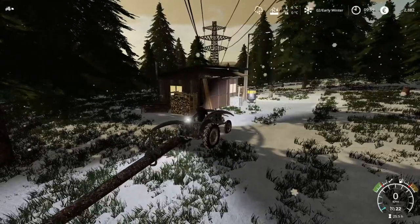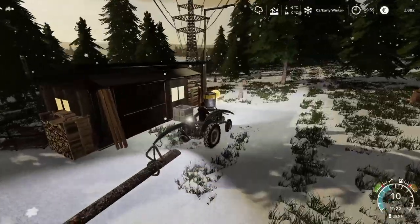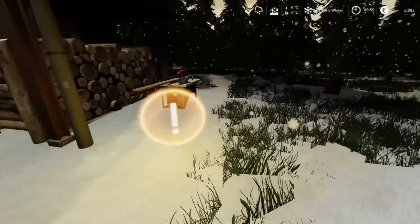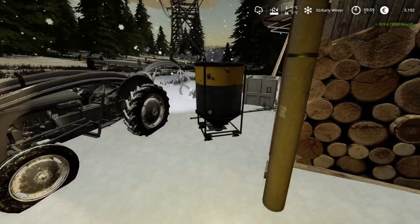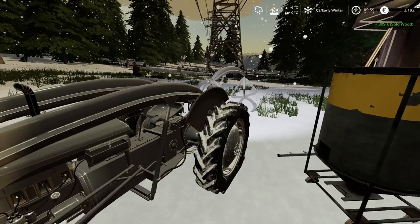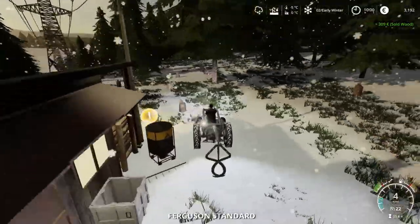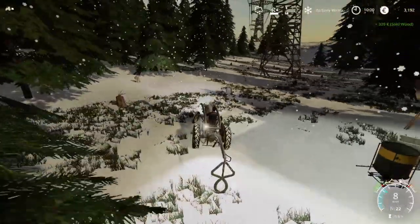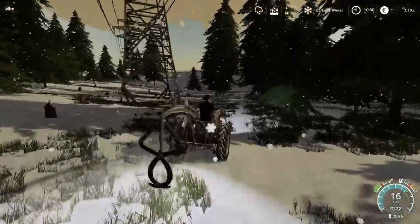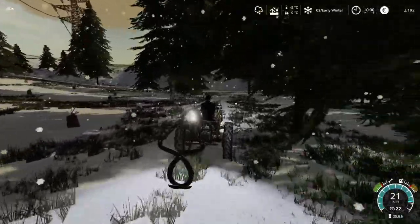Sliding all over the place. Maybe I'll lower it down a little bit. Yes, we are here. Let's see. 309. I think that's probably double what we made last time. I don't know. Maybe this is worth it. That was half of three.